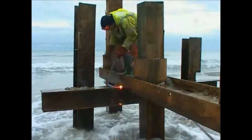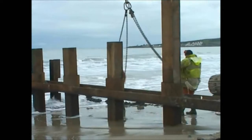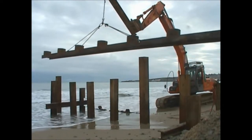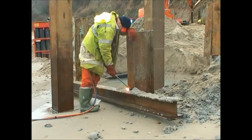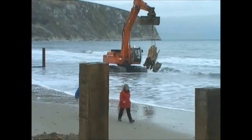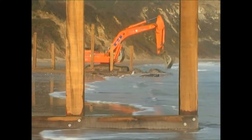The piling gate was dismantled for the final time. Concrete and timbers were moved down the beach to tidy the northern end.